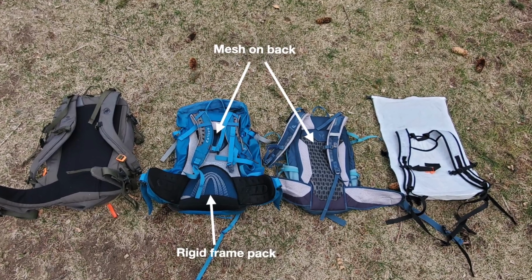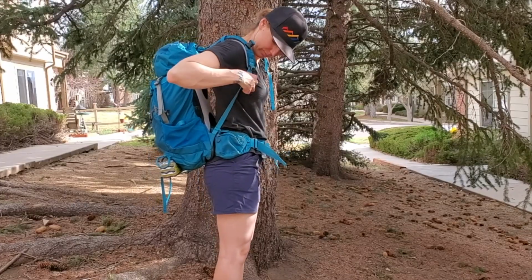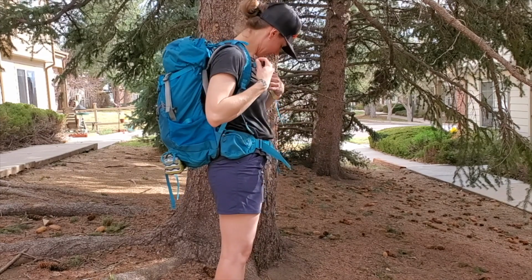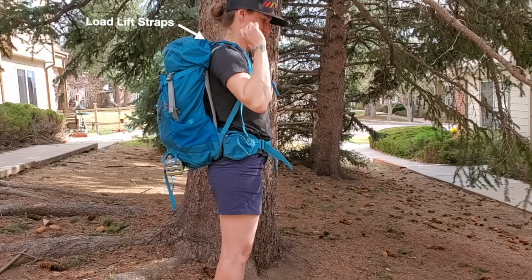Some backpacks have a rigid frame for more support, and some even have a mesh backing to help keep your back from getting too sweaty. Also, knowing how to properly adjust your backpack straps really helps with comfort. A lot of backpacks, for example, have this load lift strap on the shoulders. They can make a huge difference in how your backpack load feels.